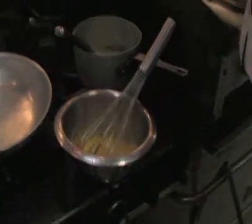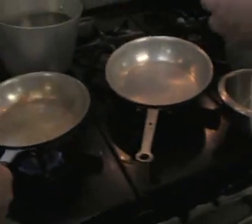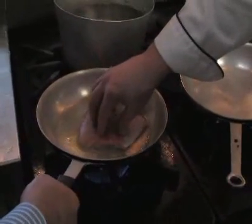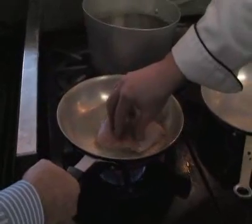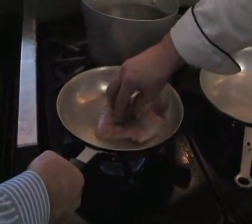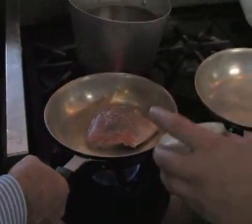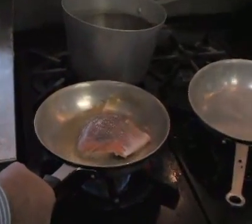Our oil is hot. The salmon going. We've got smoking hot oil that we're going to lay this dish in. I like to keep my hand on it just to kind of create an even crust. We'll season the back side. Salt and pepper.